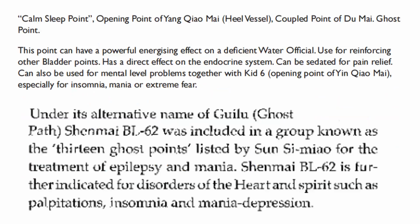Here comes the sleep point, opening point of Yang Qiao Mai, the heel vessel, coupled point of Du Mai, ghost point. This point can have a powerful energizing effect on a deficient water official. Used for reinforcing other bladder points, has a direct effect on the endocrine system, can be sedated for pain relief, can also be used for mental level problems together with kidney 6.